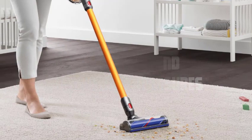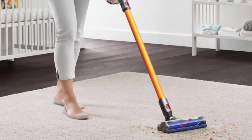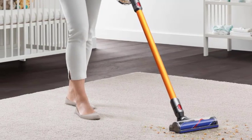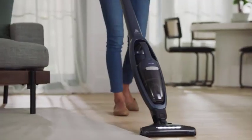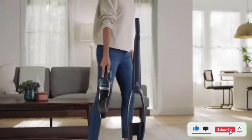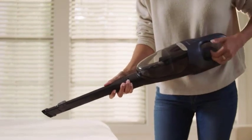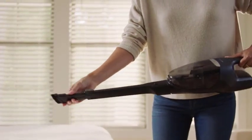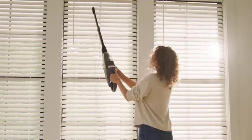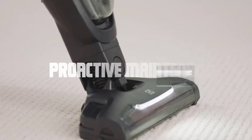Solutions and preventive measures. Now that we know the causes, let's dive into some practical solutions to banish that awful smell from your vacuum cleaner for good. First, start by cleaning or replacing the vacuum filter regularly. This will prevent the accumulation of dirt and liquids, keeping the air fresh and odor-free. Next, make it a habit to remove any pet hair or debris trapped in the brush roller vacuum head. Lastly, always empty the vacuum bag or canister after each use to prevent food waste or liquids from spoiling and causing foul odors. Proactive maintenance.